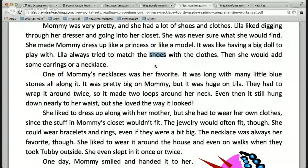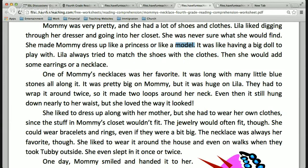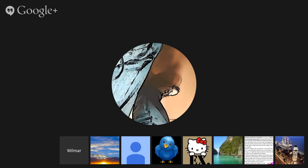Next we have the word model. Instead of model, it's model. One more time, model. All right, very good. And let's go to with. Instead of white, this word is with. With. Okay, very good. And the last one here is sure. Instead of sewer, it's sure. Sure. Okay, very good.